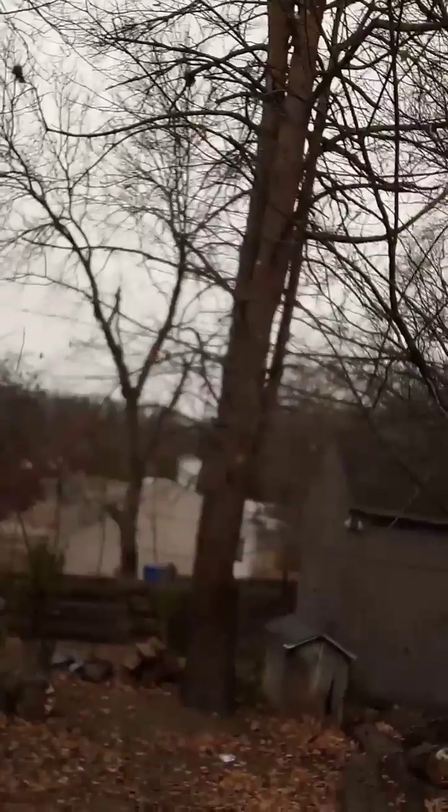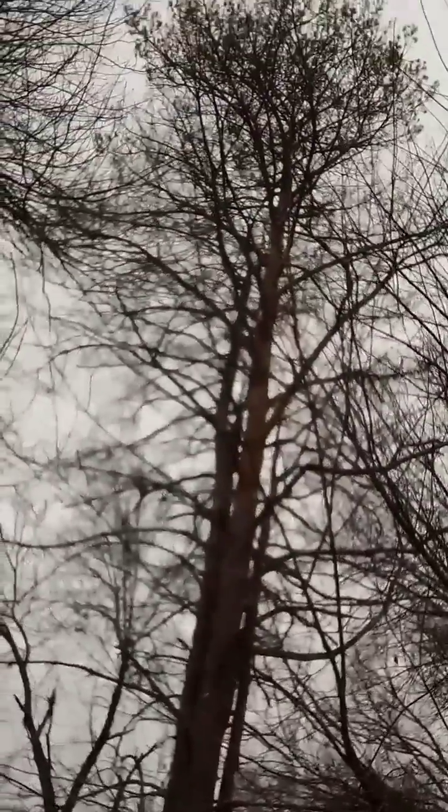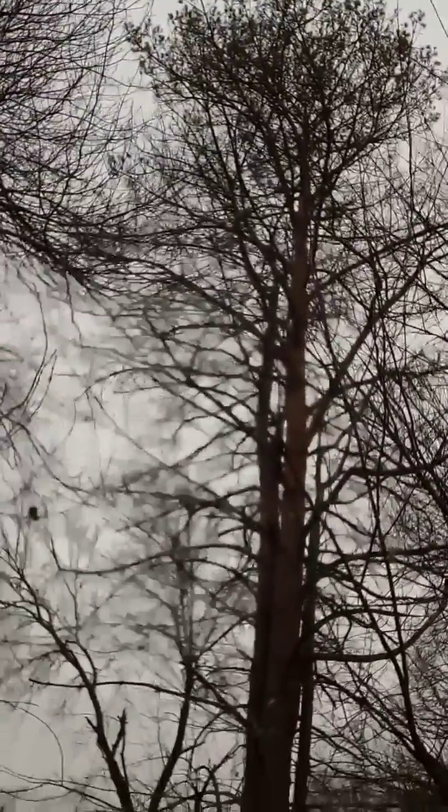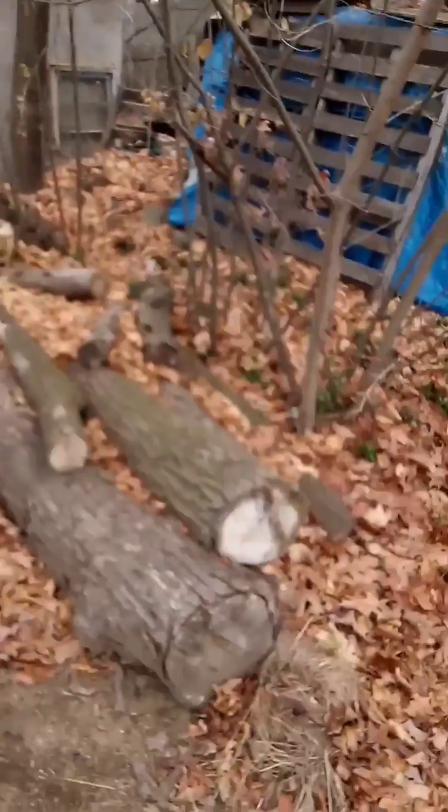Okay, we're going to show you the tree here. I'm going to have to cut. Get an idea how big this tree is in the yard here. As you can tell, there's some more wood here to cut up.